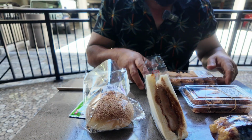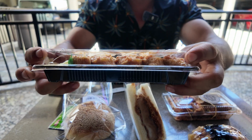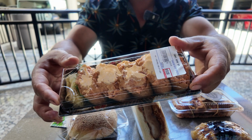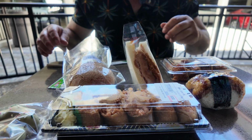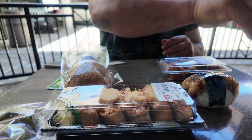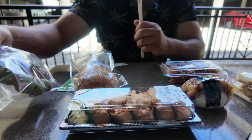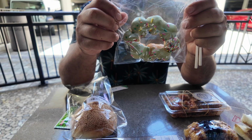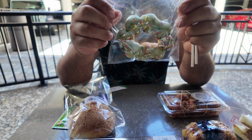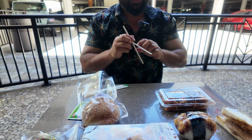And then of course from ahi and vegetable, we got the sushi. Inari bomb. So it has the inari or kon sushi, which has that tofu skin and spicy ahi on it. And then finally for dessert, I got the matcha mochi donut. And I got it with the sprinkles. You can get it without the sprinkles this time. Look at how pretty that looks.